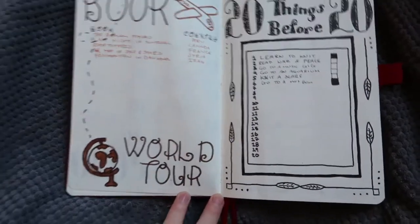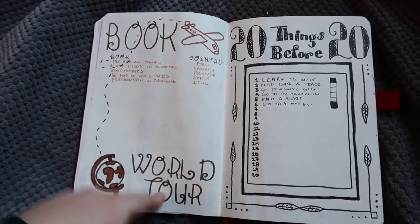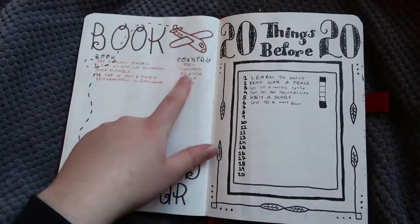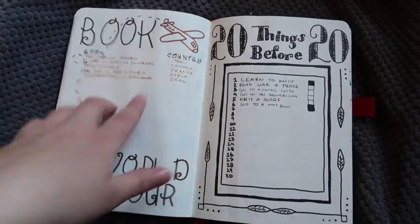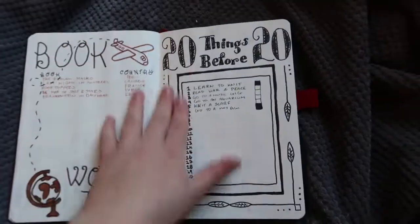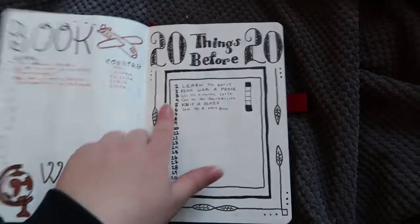Then we have just a few more tracker things. I've got my book world tour information, so I'm trying to read a book from every country, and when I do that I'm just writing them down right in the country, and then when I make a wrap up for that specific one I'm going to draw a line under it so I can keep track of what's going on there. This is 20 things to do before 2020. I've only actually got 6 written down.